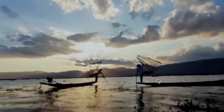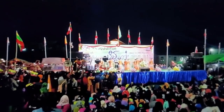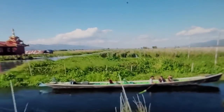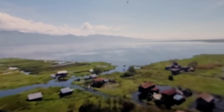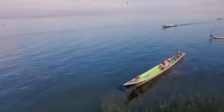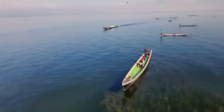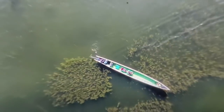But this is how they throw a net while they use their foot to steer, and they've been known for that for a long time. So again, just a beautiful lake, and it stays around 74 degrees Fahrenheit, 26 degrees Celsius all year round, and is full of vegetation. There's a wet season and a dry season.